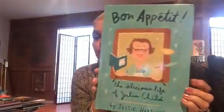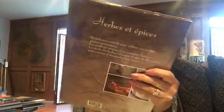And then this was a children's book. This is Julia Child, children's book. Another French, another cookbook in French.